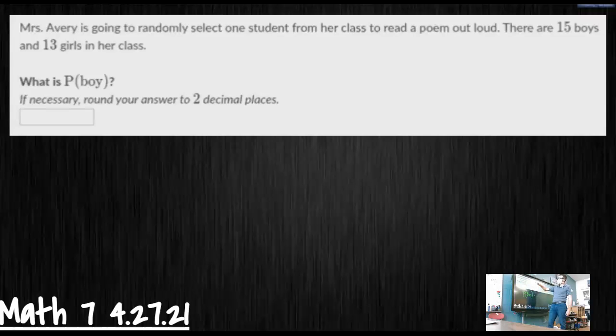Well, let's look. Mrs. Avery is going to randomly select one student from her class. There are 15 boys, 13 girls, and we always put what we want over the total. That's the trap door here, the total, because they don't give it to us. If you do 15 over 13, that's wrong. If you do 13 over 15, that's wrong. It's 15 over, we've got to add them up. We get 28. So it's always what we want over the total of what we have. Does that make sense?